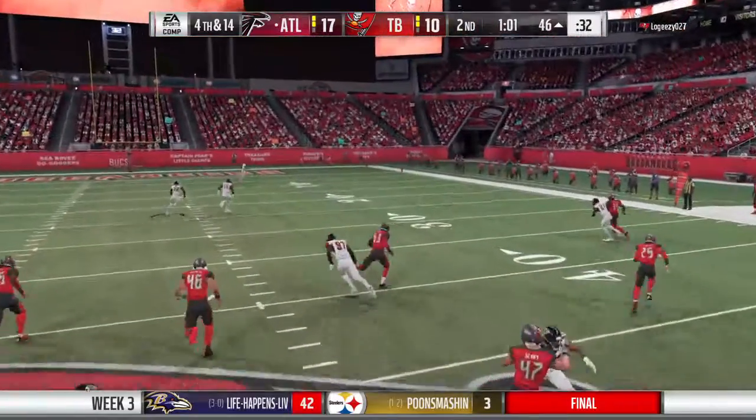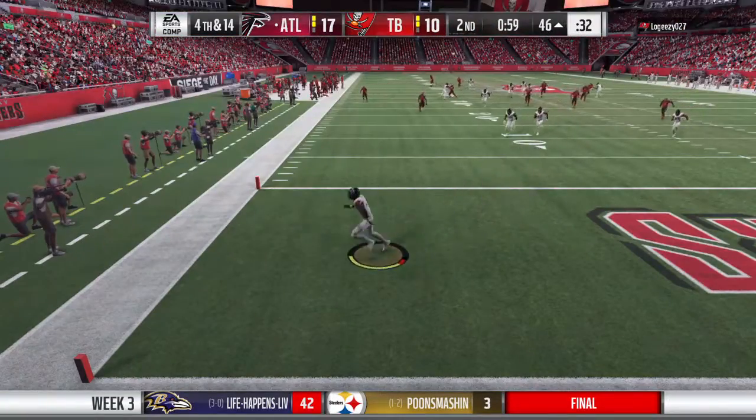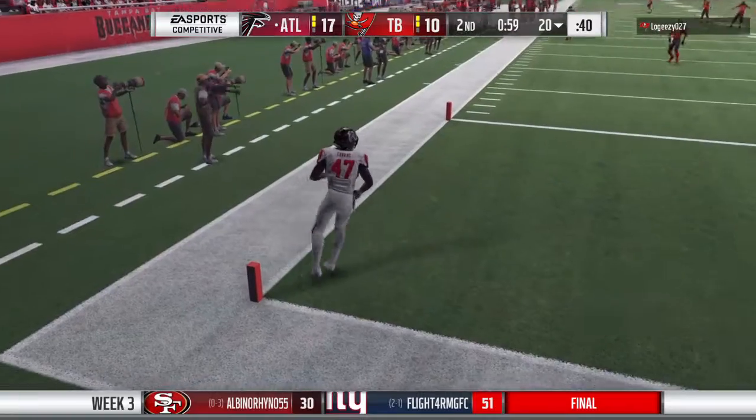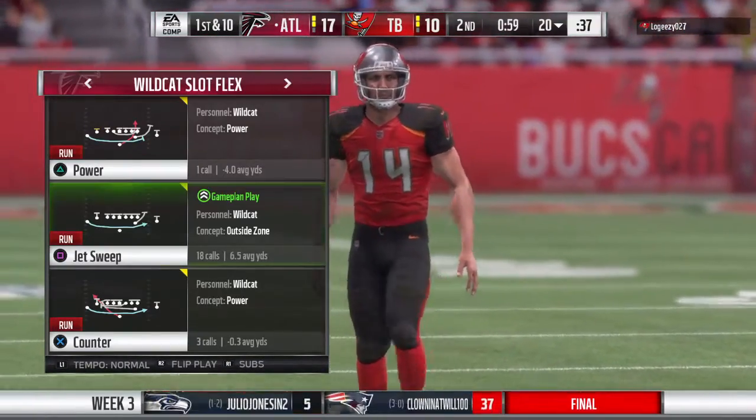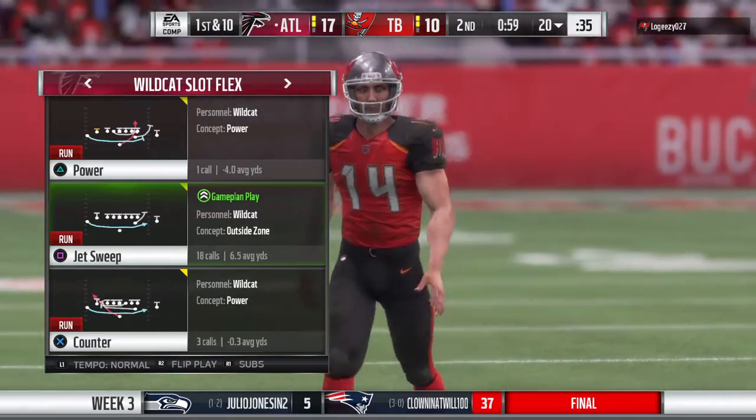And just a single punt for him in the loss last week as he sends this one away. And that'll hit in the end zone. Much too much leg there. That'll be a touchback. Here are the Falcons as their offense heads back onto the field.